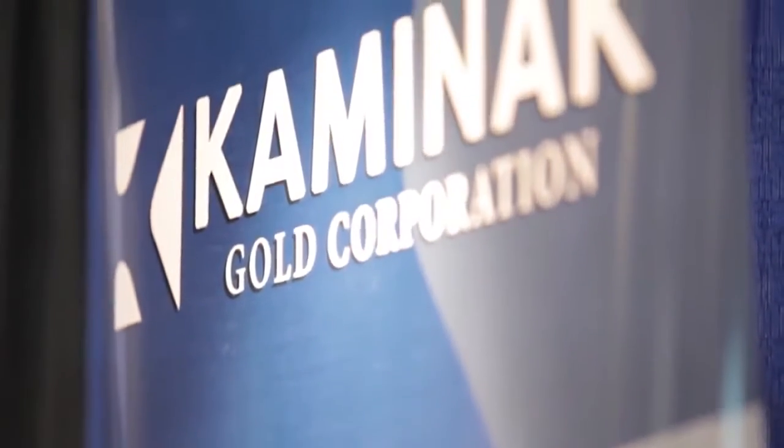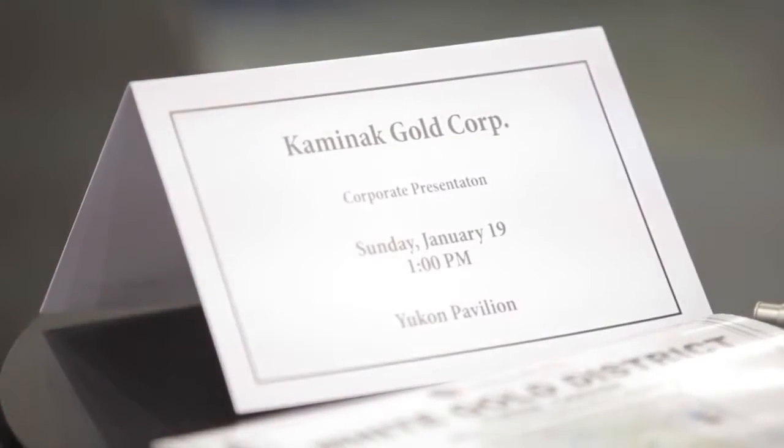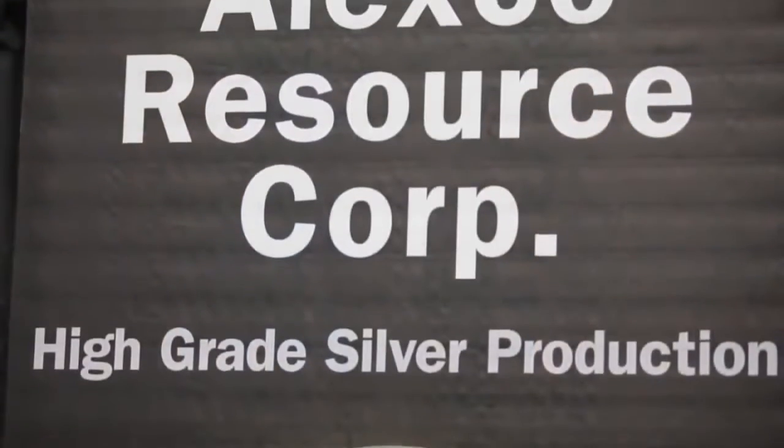This project is rather unique in the Yukon. It is a high-grade, structurally hosted hydrothermal gold deposit. It's a gold-only system, and there are not many of those in the Yukon. And I have to say, coming to the Yukon was a real pleasant surprise with respect to infrastructure.